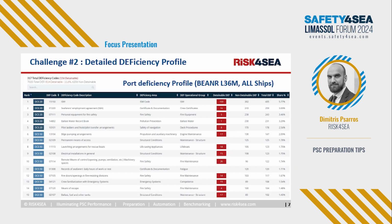Challenge number 2. This is the deficiency profile of Antwerp for the last 36 months. Please check, because we hear all the time that we know what is going on in a port. Please check. Forget about the first one, which is ISM, a byproduct deficiency code. Please check that the most frequently appeared deficiency code is Seafarers Employment Agreement, and the fourth one is the Ballast Water Record Book.